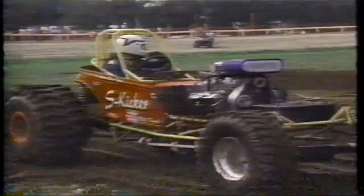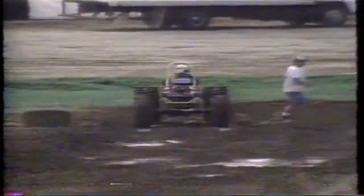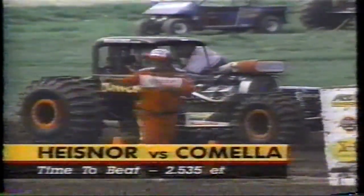We're back to racing now, and you would think that would be Jeremy Finley in the S-Kicker, but not this week. Finley broke his arm in an accident, so he brought in Robert Heisner to do the driving, and this is an opportunity for this guy to take a ride in a piece of equipment that he's never been in before. Robert is a good racer, but he's never had good equipment to go against.